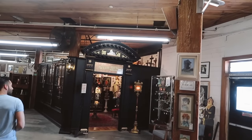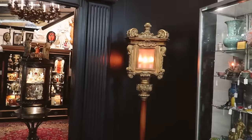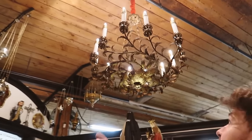Look at this one, you guys. It's like a full-on store. They built it out to be a store inside. It's such a vibe. Oh my gosh, it's giving gothic. This is a cathedral that we're inside of at the moment. Oh my gosh, look how pretty that light is. Wow. I've never seen a light like that.